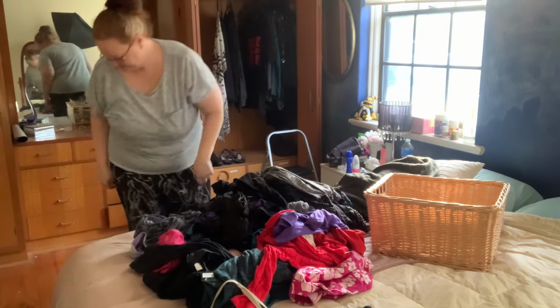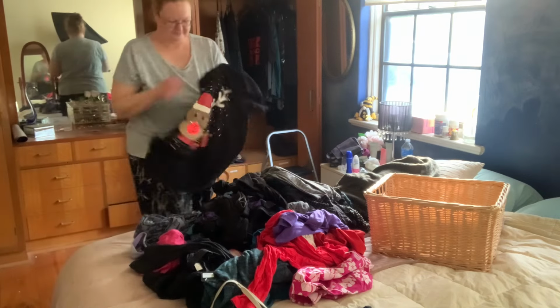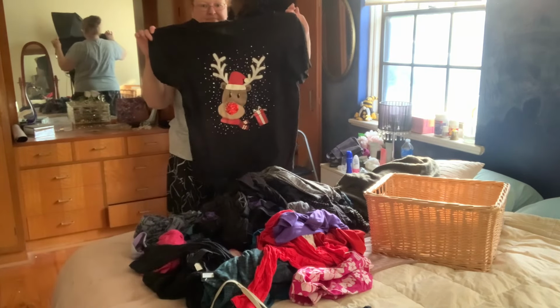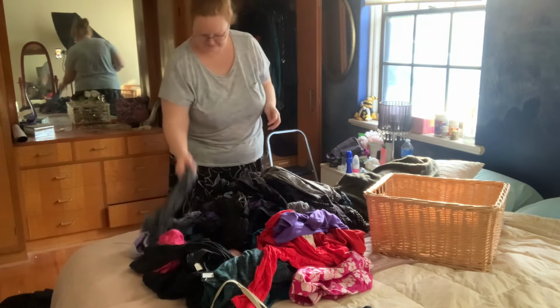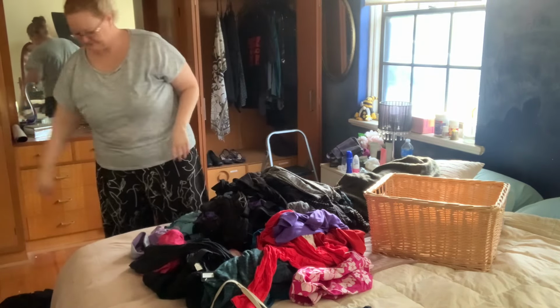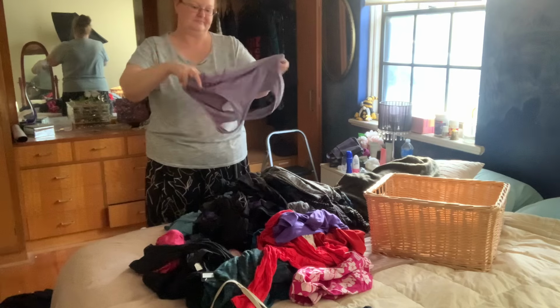I left my Christmas run too late to get something to wear to Zumba, so that's unfortunately what I got. But then the next year I got this Rudolph top, which I will be keeping. Luckily I found that when I was decluttering the lounge room. So I'll throw that down on the floor because that needs to get washed.